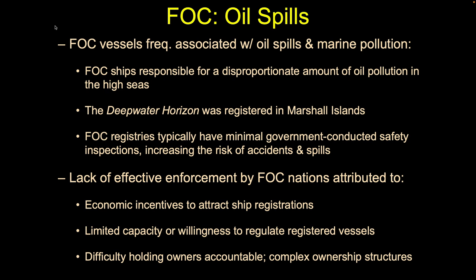The Deepwater Horizon, the drill rig, built in Texas, or built in Louisiana, operated out of Texas. The company's based in Houston. It was not an American flagged vessel. It was operating under international flags of convenience, even though it was in U.S. waters doing the drilling. Even though the crew was mostly American, the registration is not American.